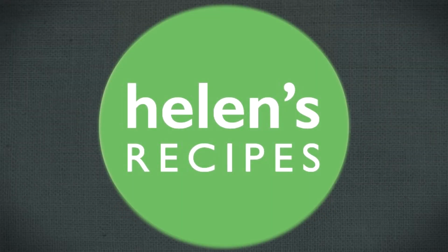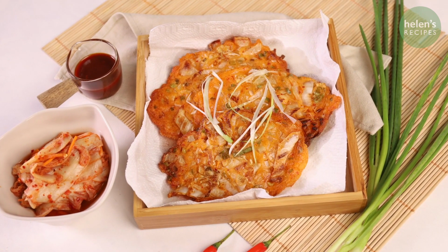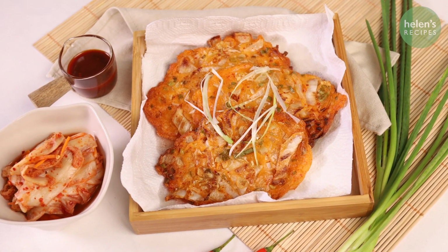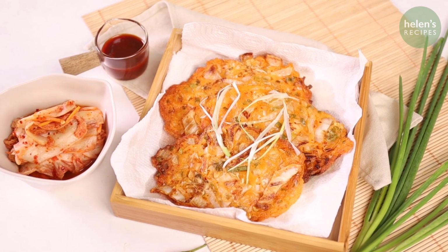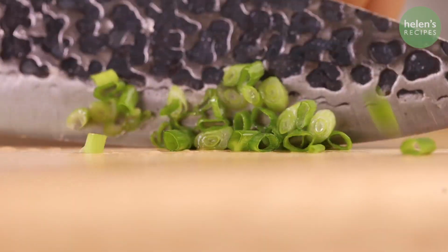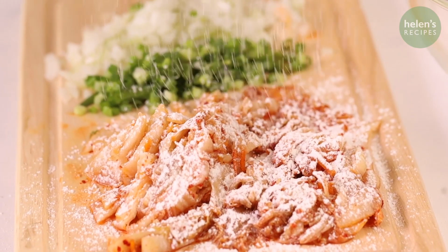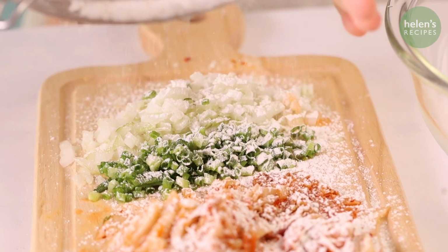Helen's recipes. First recipe is kimchi and onion pancake. Very crispy with that kick of chili and onion. Very easy to make but super tasty. Finely chop half an onion, chop up the kimchi and some spring onion. Sift 1/3 cup of all-purpose flour and toss with the chopped vegetables.